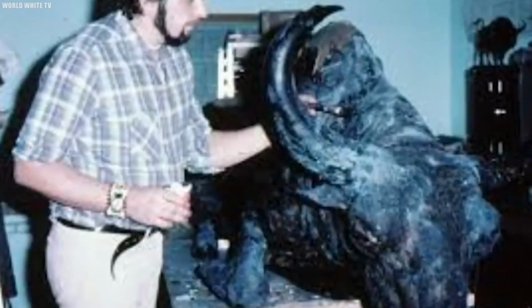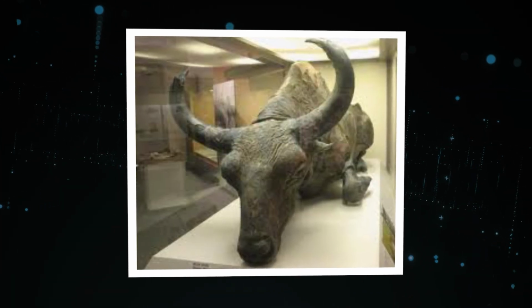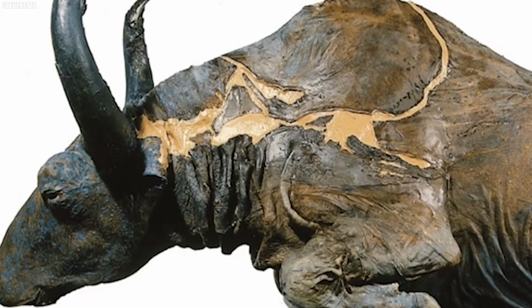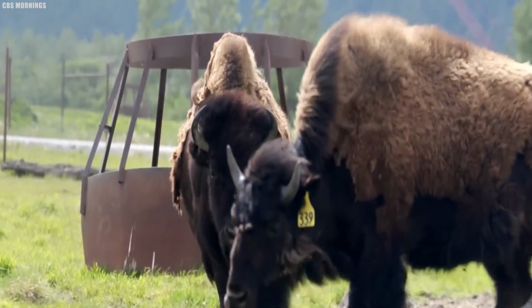Since the discovery of the Blue Babe, more mummified steppe bison have been discovered in their former range. As with the woolly mammoth, there have been suggestions to extract DNA from the mummies and use it for cloning the species back into existence in the future. Wouldn't that be so cool?